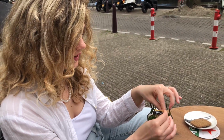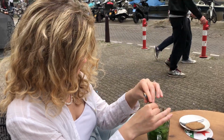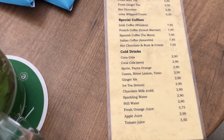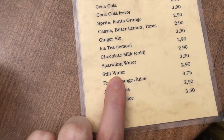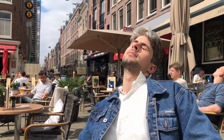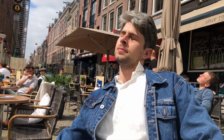The fresh mint tea is one of my favorite drinks to get, and it comes with honey. Something that really shocked me when I first came to the Netherlands was that most restaurants charge for water. In the States, water is almost always complimentary, so I'm still a little upset about this cultural difference, but maybe one day I won't mind as much.